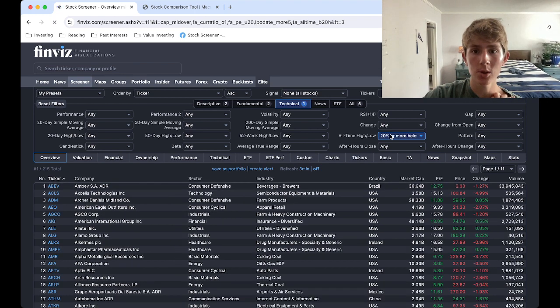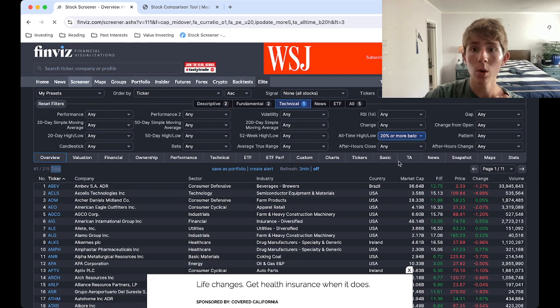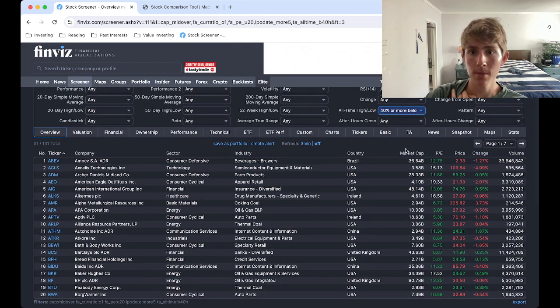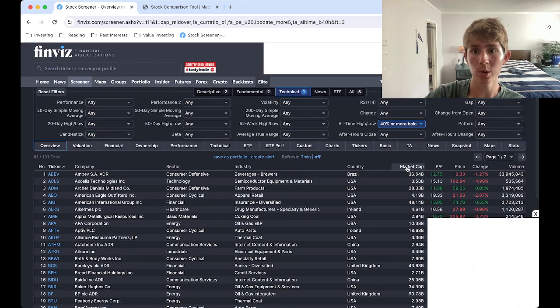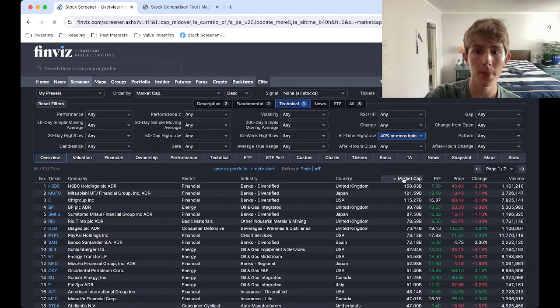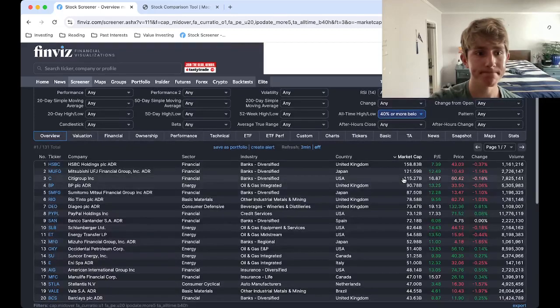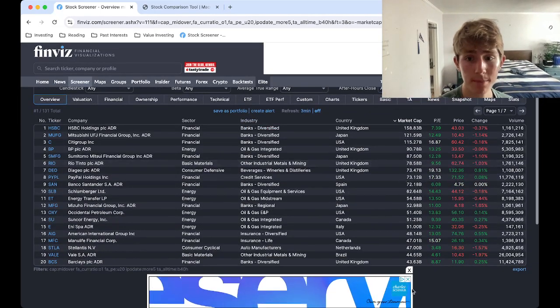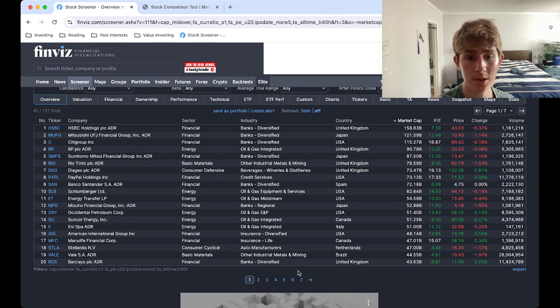Okay, that gets us 215 total tickers. What if we did even more? 40%. Okay, let's start with 40% lower than the all-time high. Not bad at all. This gives us a long list of stocks, about 131 stocks, 7 pages of them.